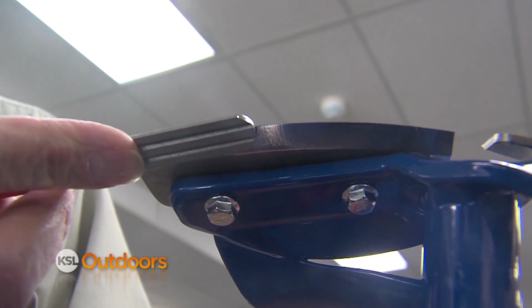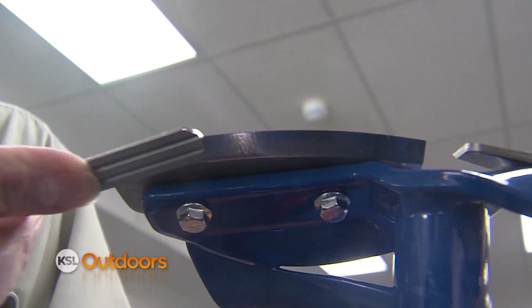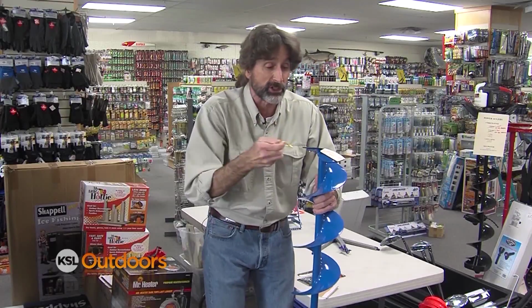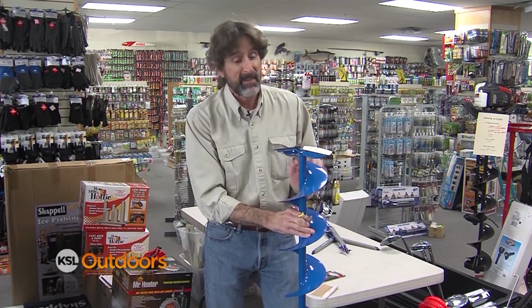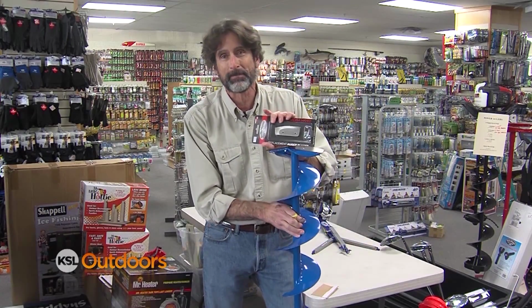Here's how you sharpen them when they are on the auger. Lay it even to the bevel and go side to side. And you can sharpen it this way. Make sure you just go side to side. Make sure you never touch the bottom of the blade. If you touch the bottom, come on down and we'll sell you a whole new set of blades because you're gonna need to start over.